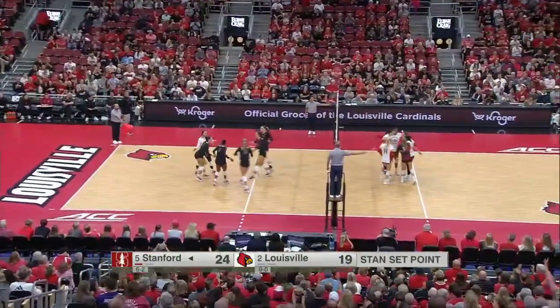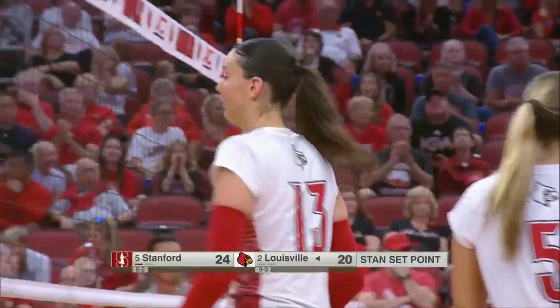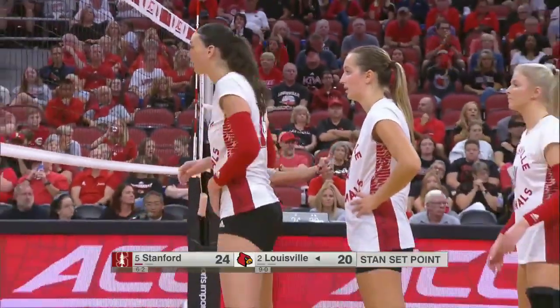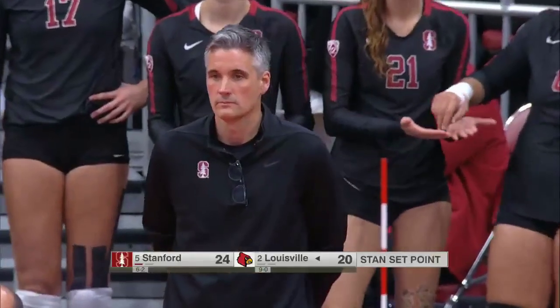Out of the middle by Cressy. And I think, unfortunately, too little too late to establish the middle in this set. Yeah, should have done it sooner, and then that would be spreading the offense for Louisville. Set point number 2.